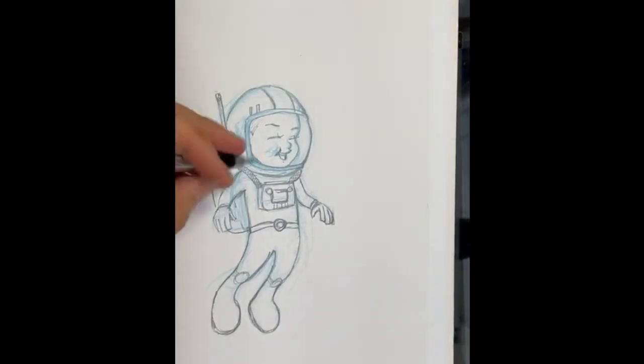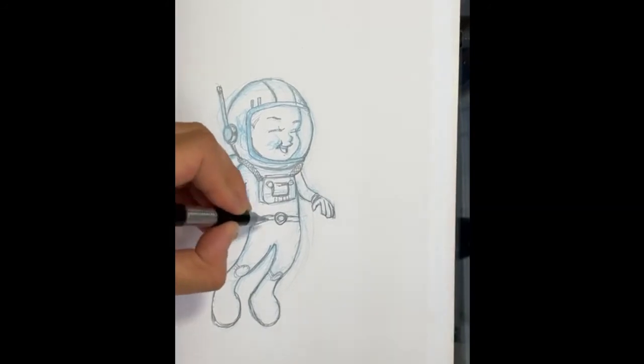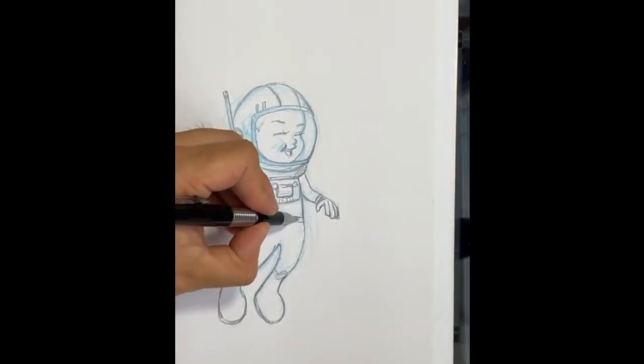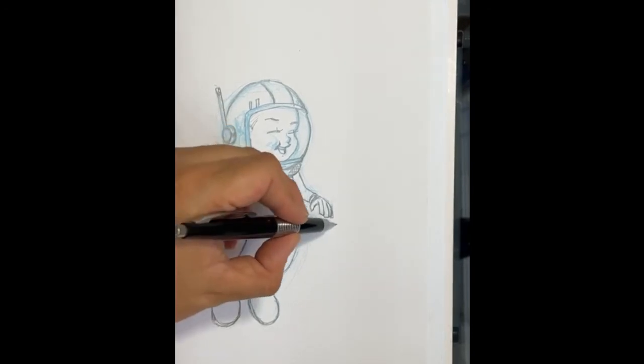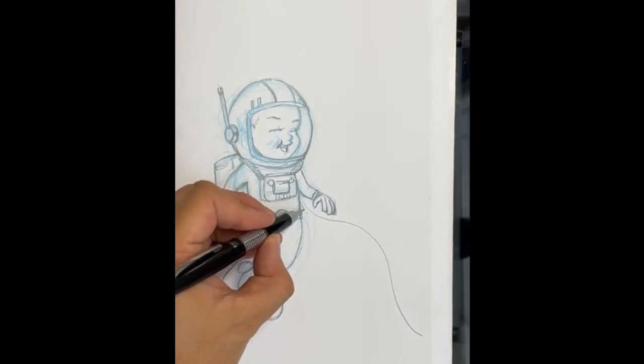So yeah, this is my idea of her character, Captain Land, in her spacesuit, on her spacewalk.